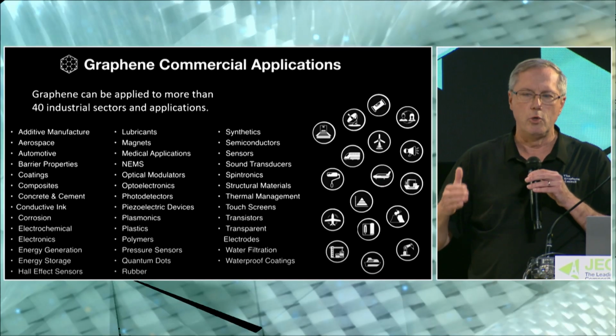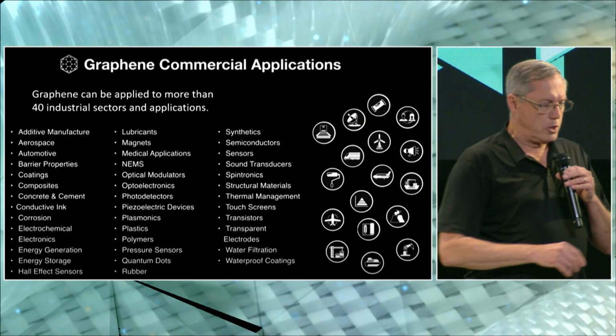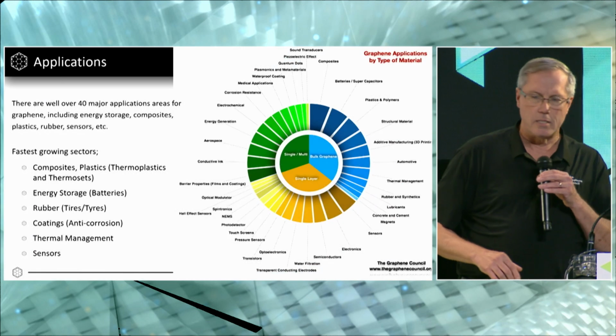If you're not familiar with who the Graphene Council is, the Graphene Council is a trade and professional body that represents the graphene sector. And this includes graphene producers as well as graphene users. If you've not heard of graphene, and I assume you have, one of the reasons why it's so exciting is because it can be used in so many different applications. And one of the main applications that it's used in is in composites.